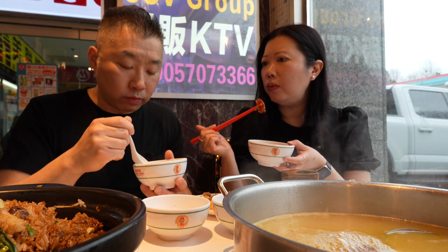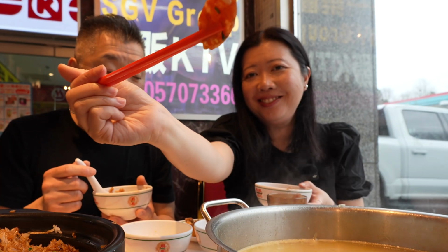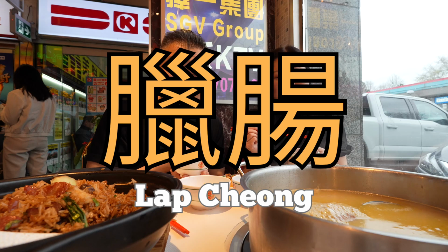The sausage, really, really good. Lots of good flavor. This is one of my favorite things in clay hot pot. That's such a favorite of mine. This is one of those Chinese words that I did learn how to say. That's what we call lap cheong.